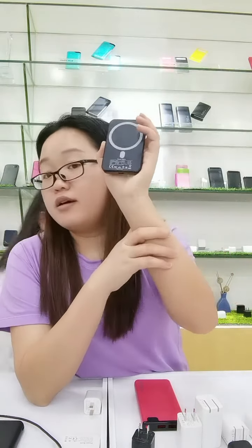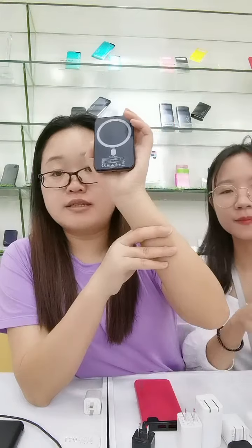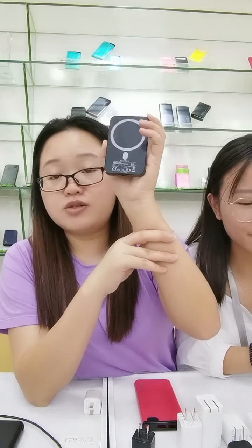This port is 18 watt PD fast charging, and here is support maximum 10 watt wireless fast charging, but when it's charging iPhone, the maximum wireless output is 7.5 watts, and when it charges Android devices such as Samsung devices, it can be 10 watt wireless fast charging power bank.